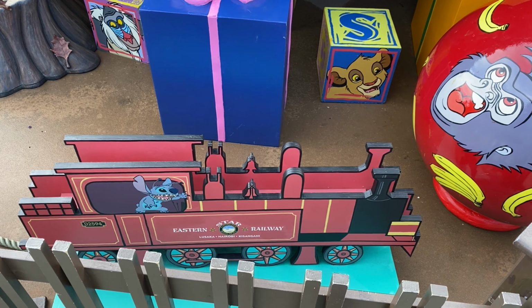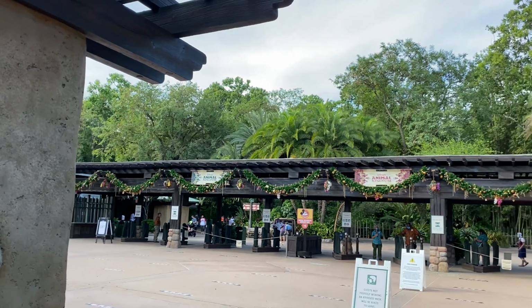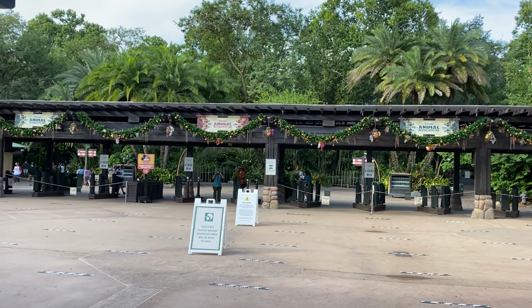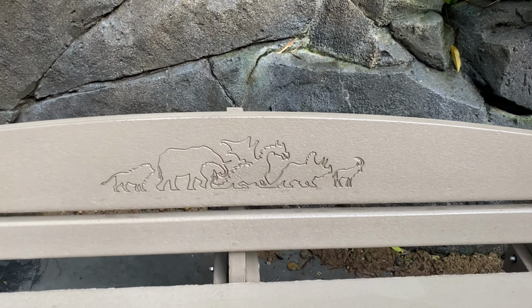I do love that on the entrance they have a dinosaur, they have an elephant, and way over there they have a dragon's head. There aren't any dragons in Animal Kingdom, but they left it open. All right, time to head in. Even here on the benches, you can see the dragon right in the middle.